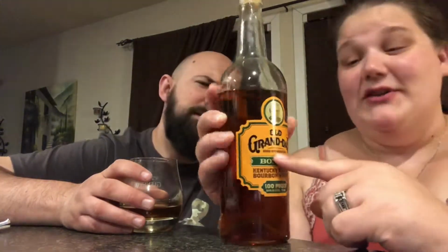No. This one that we picked up a little while ago, we wanted to kind of try, and in fact, it does say on there, high rye mash bill, so he was correct. With that, it's 100 proof. It's not awful, it's not great, like something we don't mind keeping around, but it's a good drinker every now and then. However, I did not know it said that on the label.